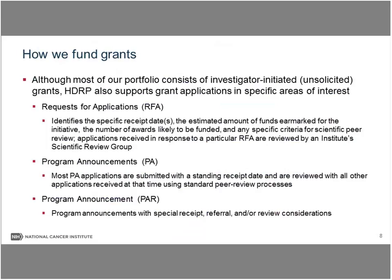Although most of our grant portfolio consists of investigator-initiated grants, the Healthcare Delivery Research Program also supports grant applications in specific areas of interest through the following mechanisms. Requests for applications identify specific receipt dates, the estimated amount of funds that are earmarked for the initiative, as well as the number of awards likely to be funded and other specific review criteria. Program announcements, which are submitted with a standing receipt date and reviewed along with other applications using the standard peer review processes. And program announcements with special receipt, referral, and other review considerations.